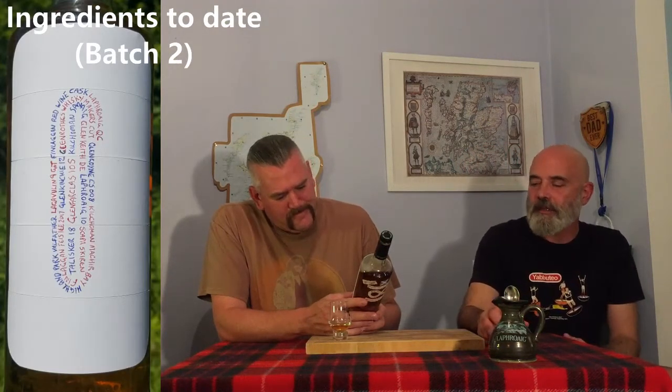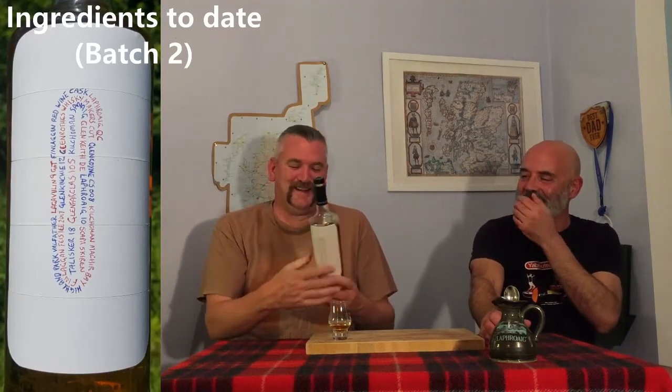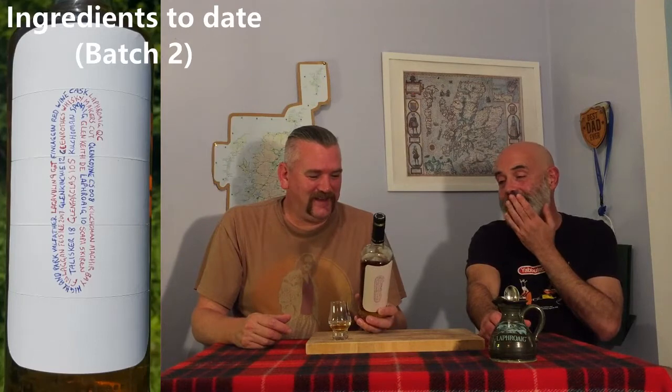So another thing with the Infinity bottle is that everything that you put in it, as long as it doesn't run out, it's always got some part of everything you've put in. That's an excellent idea. So you'll have to get on it. Problem is, I'm not going to leave anything in the bottle to even get it started. I'm definitely going to try that.